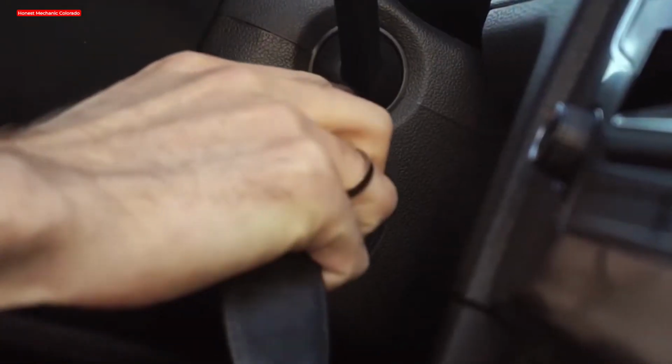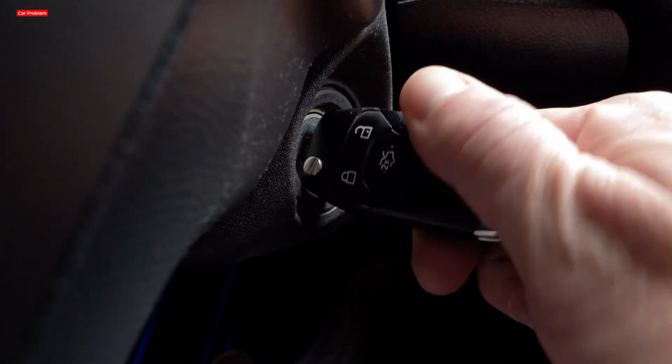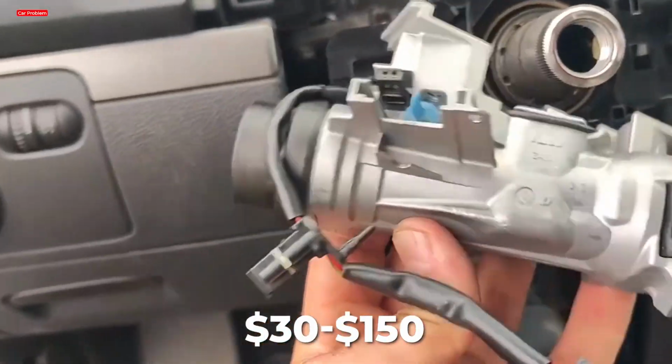If the engine stumbles or the dashboard lights flicker as you move it, the switch contacts are worn out. Also check whether a heavy keychain full of keys is hanging off the ignition and slowly pulling the cylinder downward over time. Removing that extra weight is a completely free fix that permanently solves this problem on a surprising number of vehicles. A replacement ignition switch costs $30 to $150.